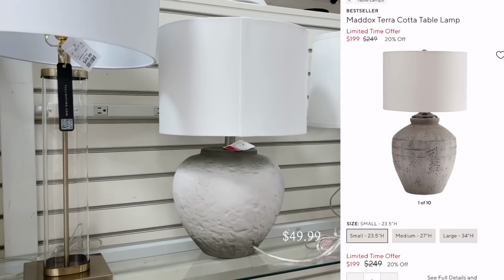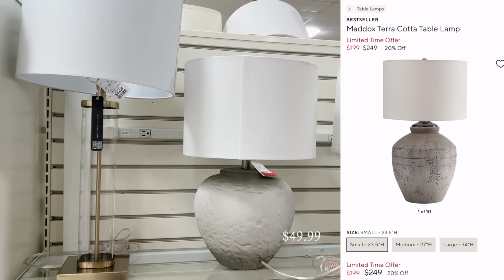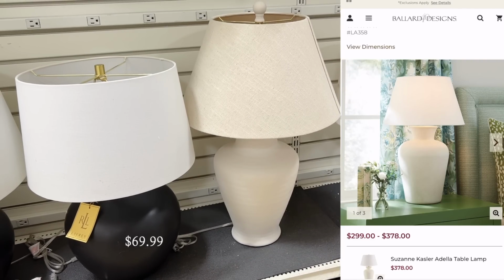I feel like HomeGoods is really stepping up their lamp game. Every time I come, they always have so many new ones, and they always just look so top tier, high end, and designer. I'm always so impressed with these.